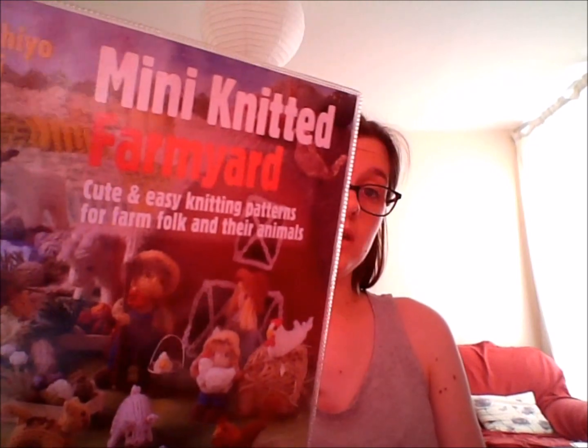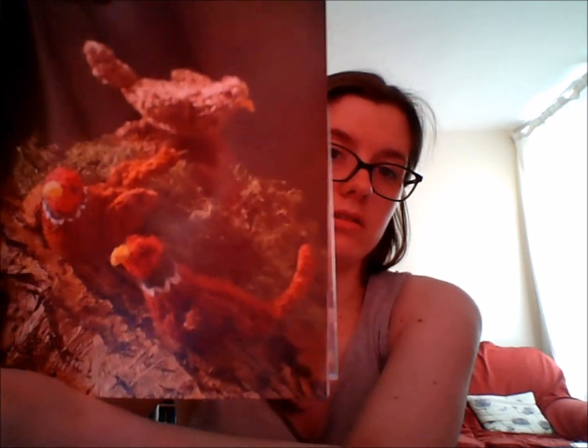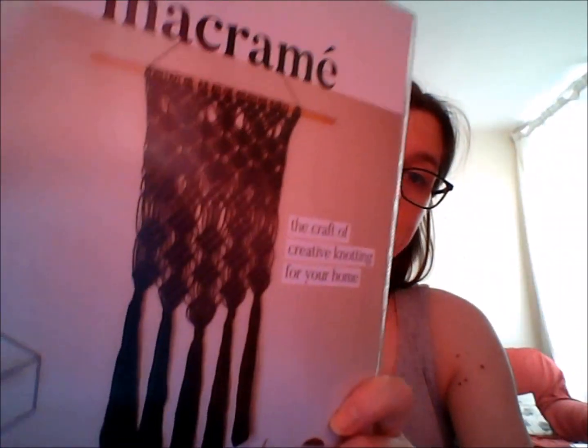And from the library before this short, I don't remember if I showed you these or not, I got Mini Knitted Farmyard. Look at all these little animals. Scarecrow, goats, all sorts. Sheep, llamas, little market stall. Magpies and crows, how cute is that? And these are knitted, I think. Yeah, knitted farmyard. Look, little pheasants. So I've obviously still got that because the libraries have closed and so nobody can return anything. I got macrame.